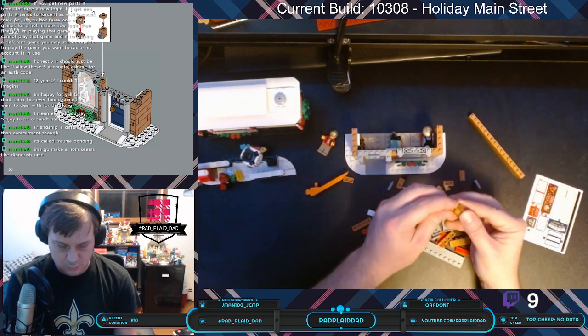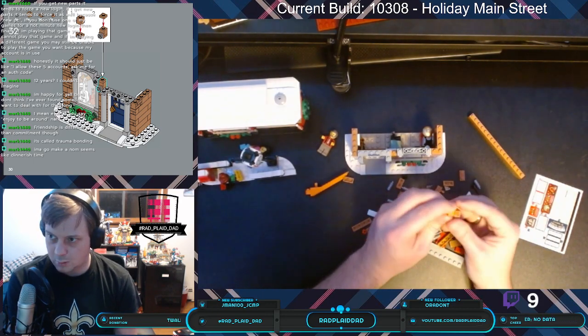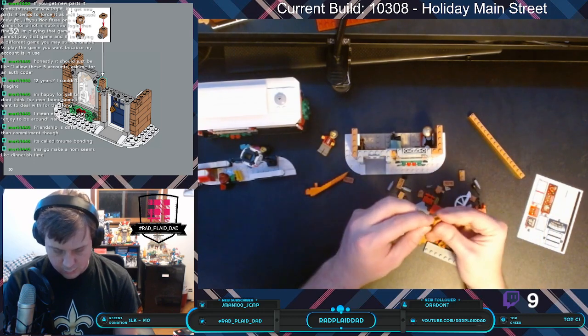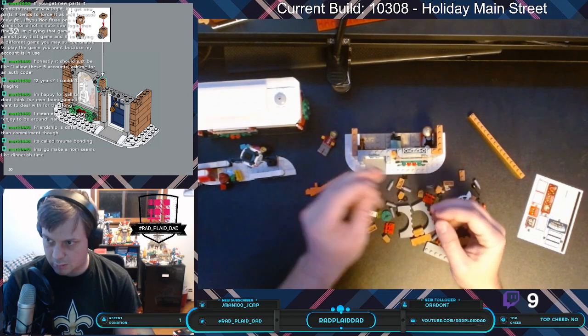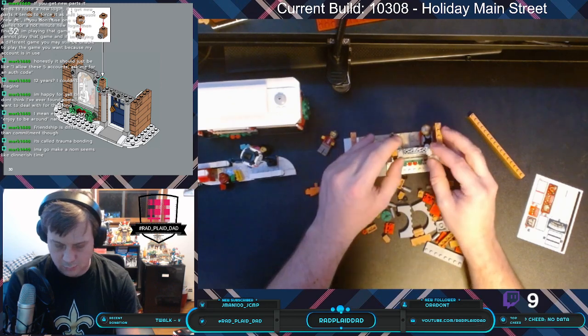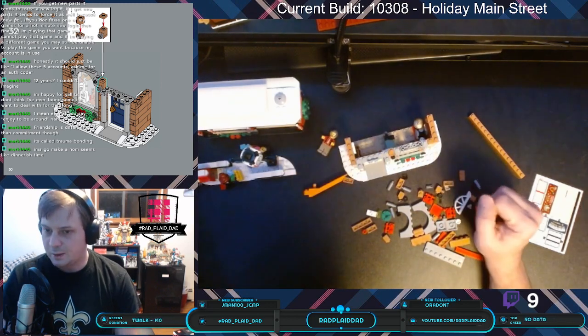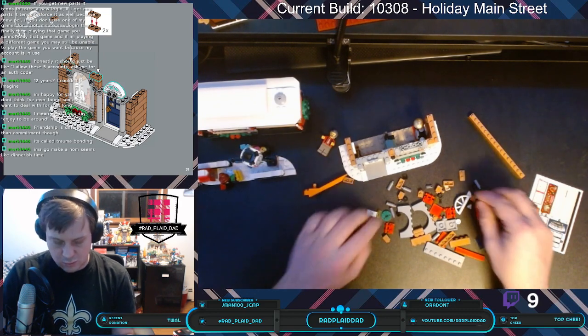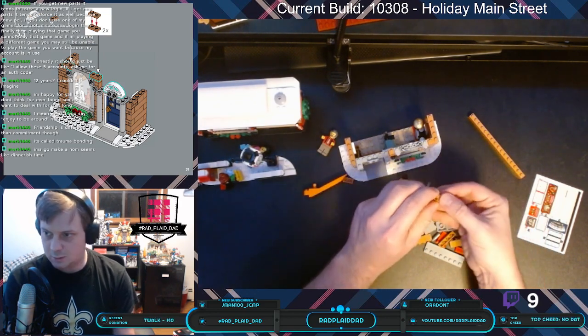one by one tile. And then a black stud in the front. And that goes right here. Oh, and it lines up. That's good. That's reassuring that we are in the right place. All right, 2 1x2s.